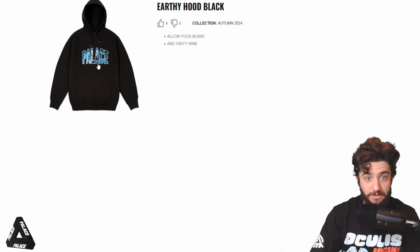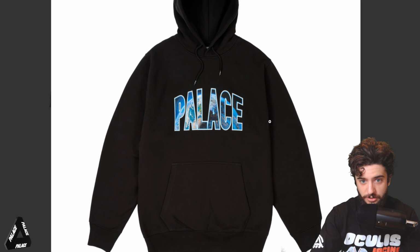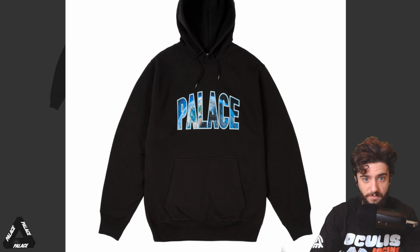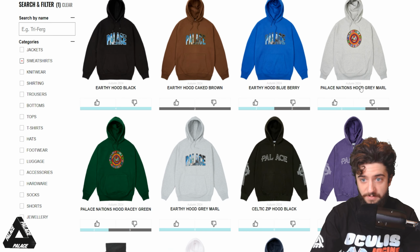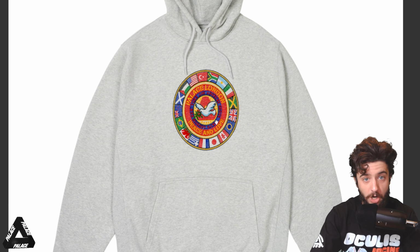First up, the earthy hood. Very nice. Palace logo with the earth. That's a pretty cool shirt right there. Like the screen print of the planet Earth. Top 10 planets, I think you got to put it in number 1. Next up, Palace Nations hood in gray marl. For the Marlboro boys out there.